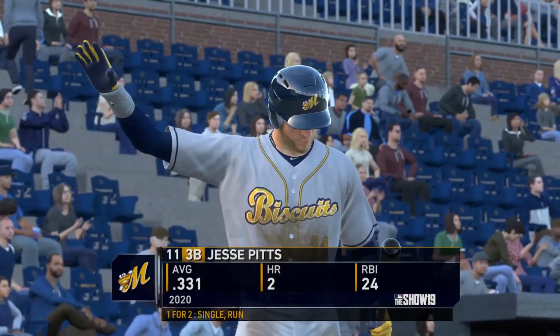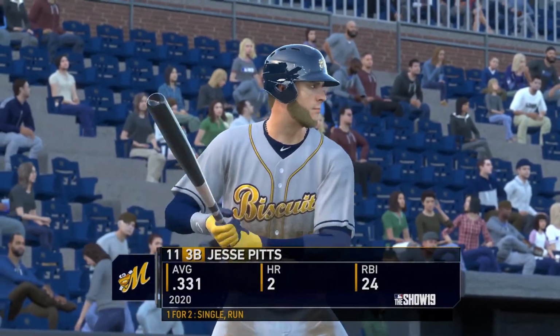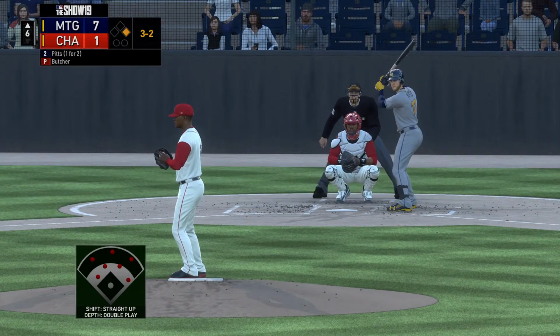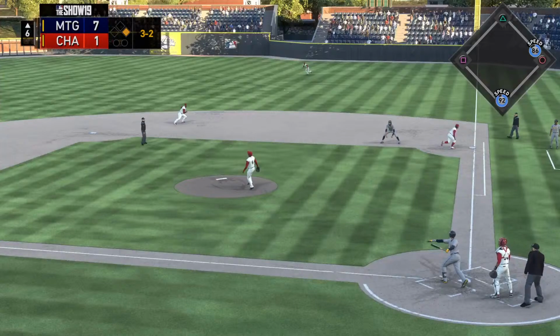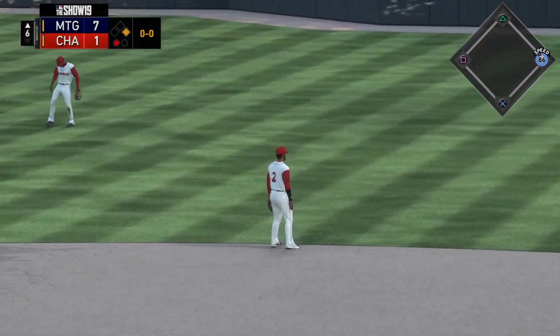Now at the plate, Jesse Pitts. He enters this at bat 1 for 2 with a walk. Pitts on at first, nobody out. This is flared out towards second, but this is hauled in by the second baseman.